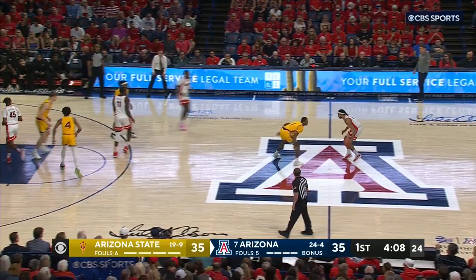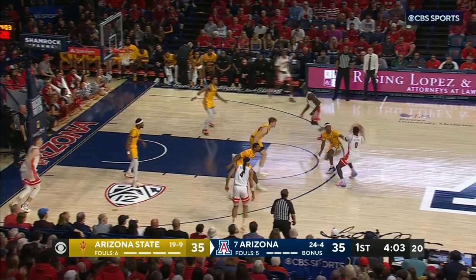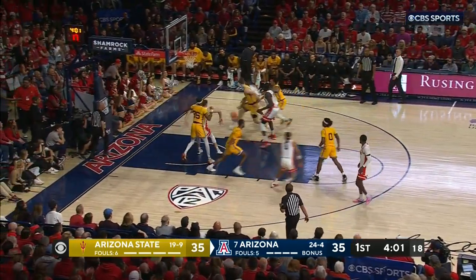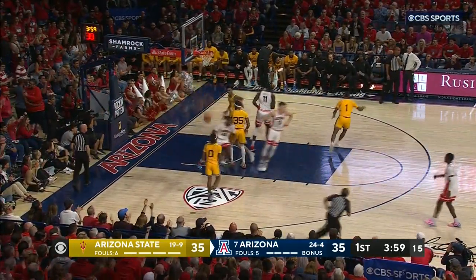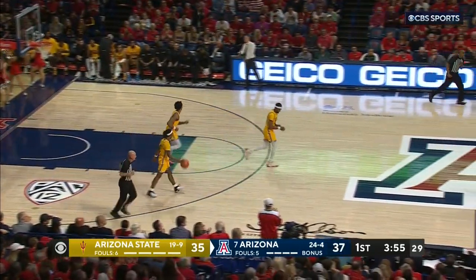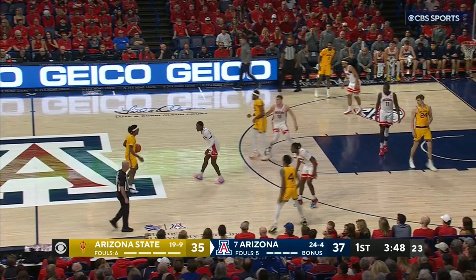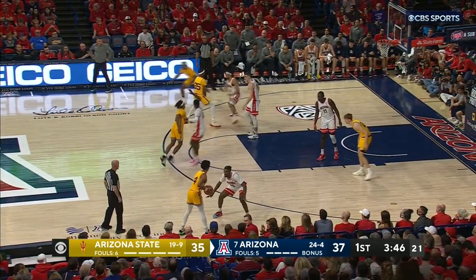I like the way Arizona State is using the pull-up jumper from 15, 17 feet when they need it, rather than just settling on long threes. Somewhat of a lost art. Yep. Cedric Henderson with the left hand. Yeah, you notice what Arizona's doing. They started shooting the ball well from the outside, 5 of 11 right now from 3, but they're testing the water underneath, especially without a shot blocker in there.